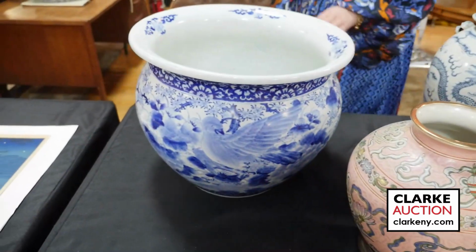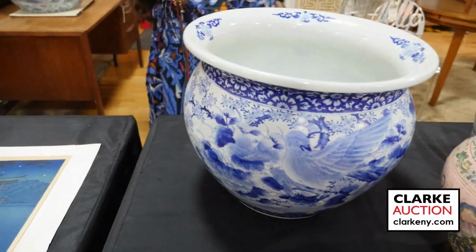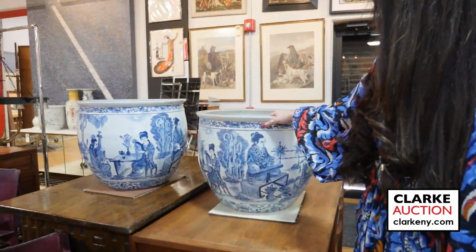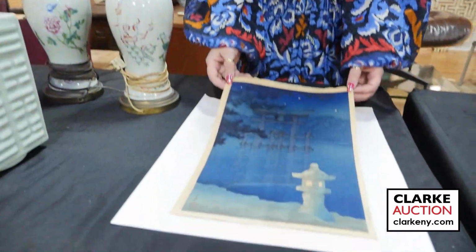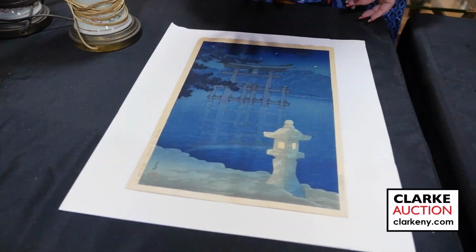Chinese blue and white garden jardiniere with birds and flowers. These are back in. This is a pair of large Chinese blue and white urns or jardinières. Here we have Starlit Night by Hasui Kawase, in really nice condition, and it's an older example.